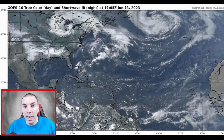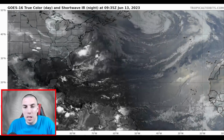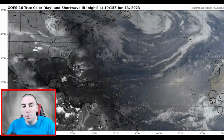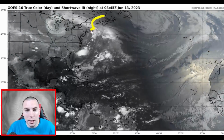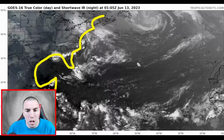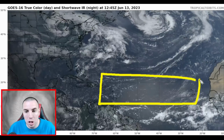provided by Levi Cowan at tropicaltidbits.com, a really awesome gentleman that is able to encode these images into his website for the public to view. And so what we're looking at here is the entire Atlantic basin. Here's the United States for reference, so you know basically what I'm talking about. Here is the Atlantic basin. Here is the main development region right here.